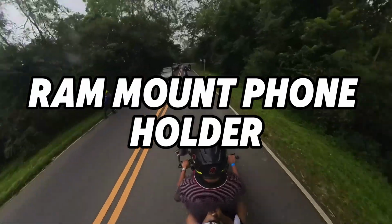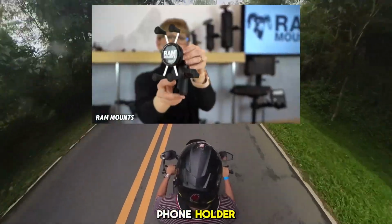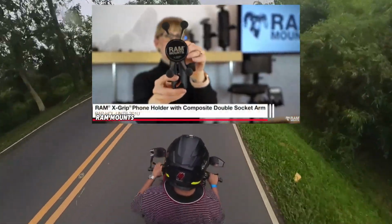RAM Mount Phone Holder. A RAM mount phone holder allows you to use your smartphone for navigation or music while riding. It's sturdy and easy to adjust.